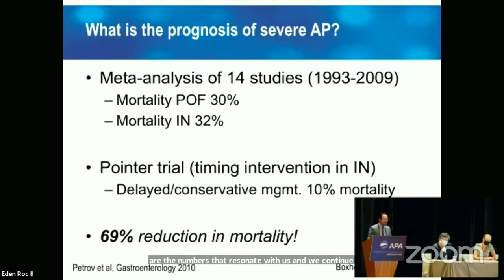But I'll draw your attention to the pointer trial that's been referenced in this meeting. And I'm always interested in looking at what happens in the control arm studies for these randomized controlled trials. And there, where they looked at patients with infected necrosis, the essentially control arm, which was delayed or conservative management, they noted a 10% mortality. That's a 69% reduction in mortality to being what's quoted in the literature.